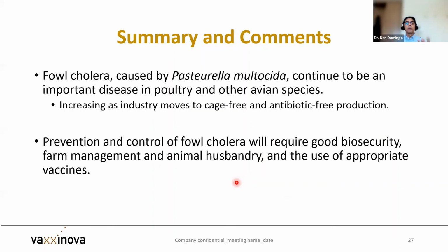It has to be all three. You cannot rely on just vaccines. We need to have good farm management. We need to have good rodent control. We need to have good biosecurity.